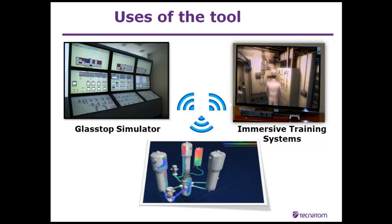So, connecting these three tools, we have obtained a real simulation of the nuclear power plant where operators in the control room and field operators can be training together.